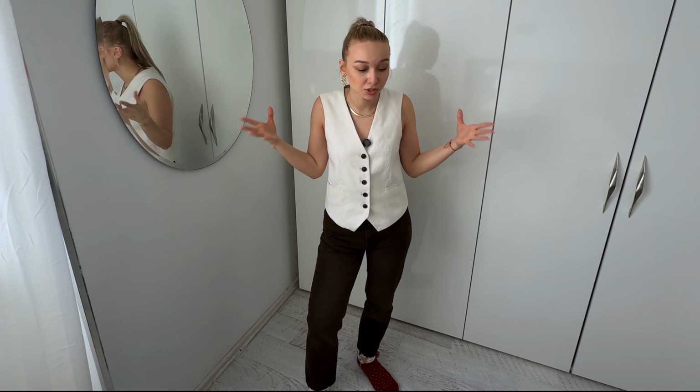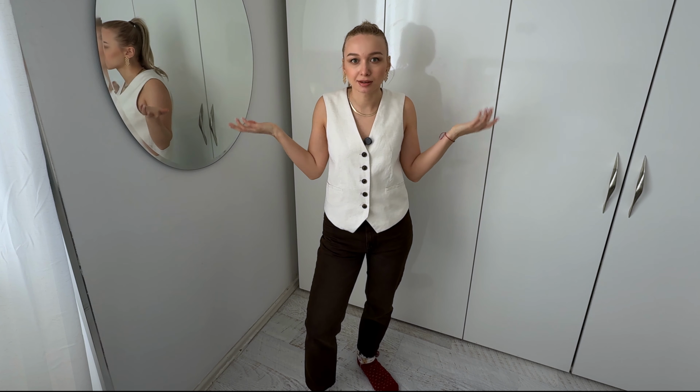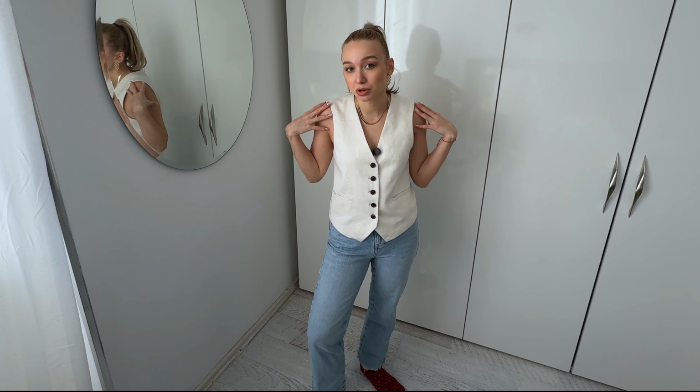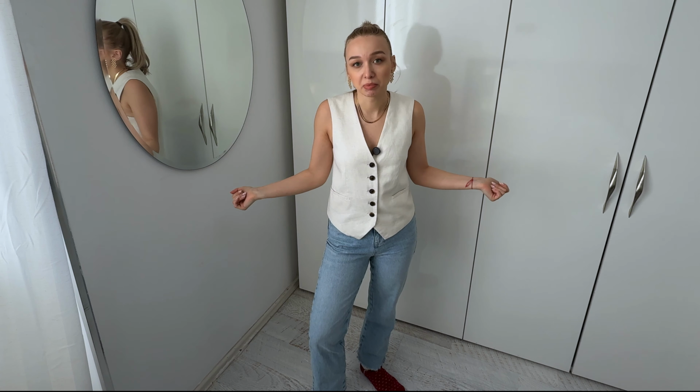Okay, now as we talked about some tops, let's talk about some bottoms. I like to start with my jeans because, you know, I love denim and I can literally wear jeans every single day. It goes with everything. I love it so much. If you don't wear denim, I don't understand you, but I accept that people are different.